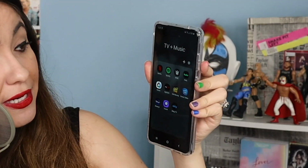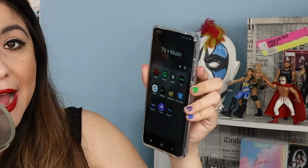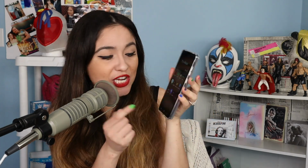And then I have the TV music section, which is, again, my TV and movie apps, which include Netflix, Spotify, the WWE Network app, Hulu, my Google Home, my Dish TV, because I have Dish Latino for my grandparents, so it's just a bunch of Spanish channels for them. And Old Movies, which is such a good app. If you love old movies, I love old movies. The Old Movies app is really good.